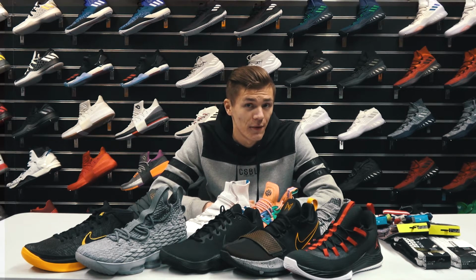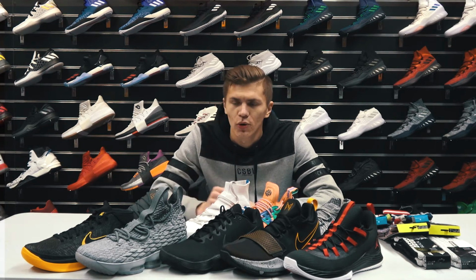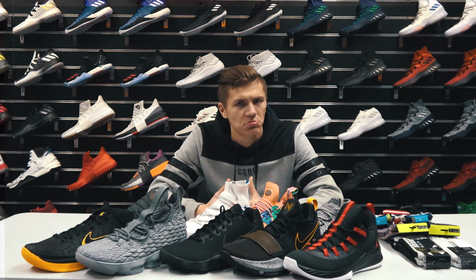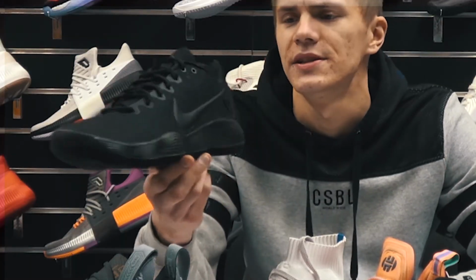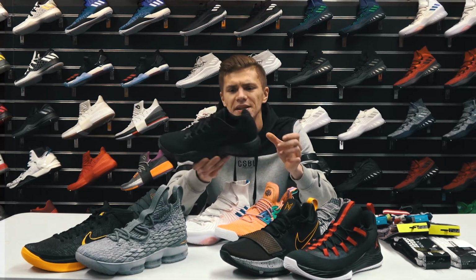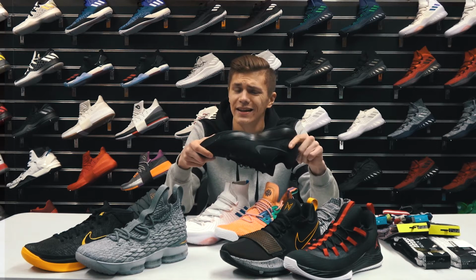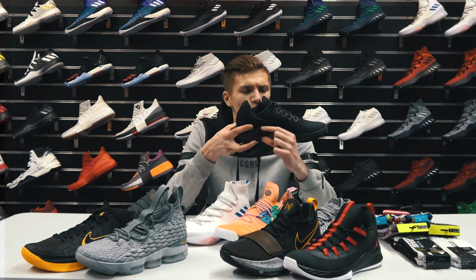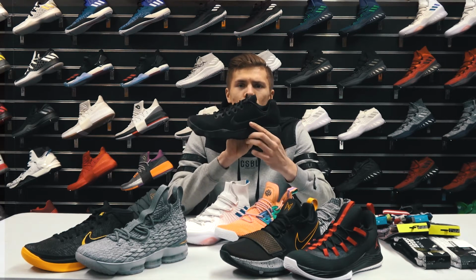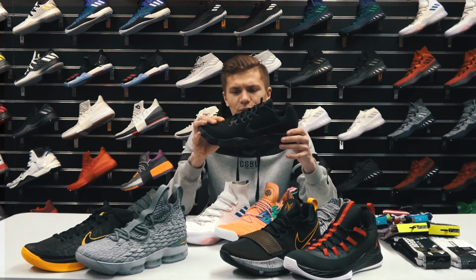So there are a lot of options. You need a maximum court feel and traction to get the best out of your game. So, bam, there you go. Hyperdunk 2017. It has a decent cushioning setup. It's not by any means bad, but it's not that big. Nike has this new React foam right here in all of the shoe. So that is your cushioning.